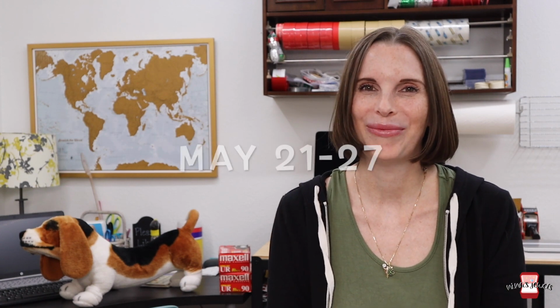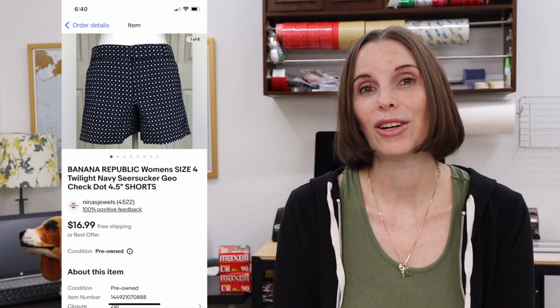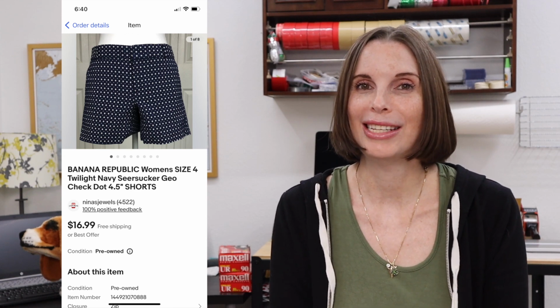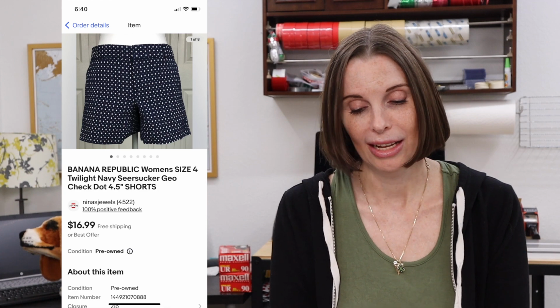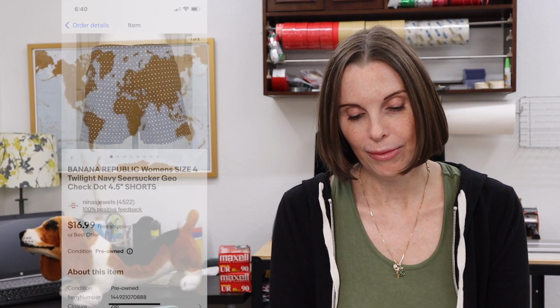Let's get started. The first thing we sold was a pair of Banana Republic Twilight Navy Seersucker shorts. We got these at a thrift store. We paid $2.18 for them and they sold for $13.58. They did take quite a long time to sell. We sold these on offer to buyer.